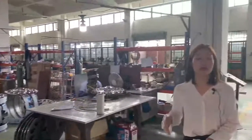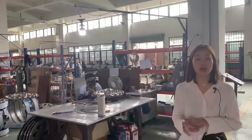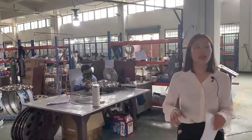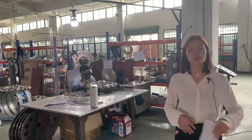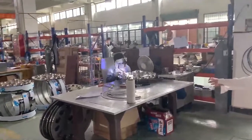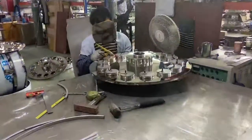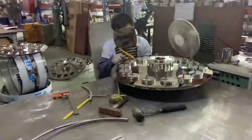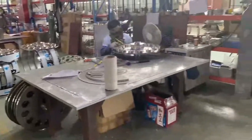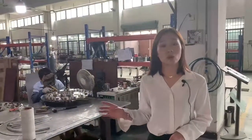Take our multi-head weigher as an example. They are manufactured from stainless steel plates. They are cut on a cutting machine, bent on a bending machine, and welded by our welders. All these steps are finished in our sheet metal workshop.